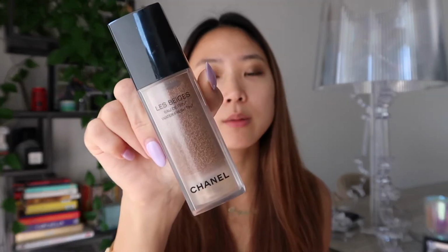I'm gonna use this one today, the Les Beiges Water Fresh Tint from Chanel. You can see how watery that is. It's just like traveling down my finger. Because I use my middle finger with my eyeshadow, I can't use it. Oh, it smells so good. I honestly love Chanel makeup. They just smell so good. This product came with a brush, but lately I've just been using my fingers because it's just little beads in there, and I don't know, I'm too lazy to wash the brush and stuff.